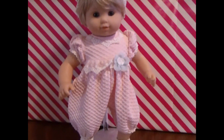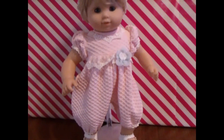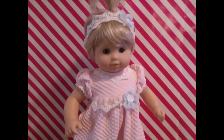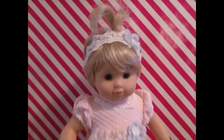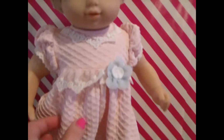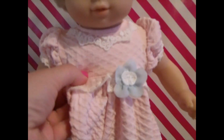Of course, they're only for girls, so the Bitty Twin boy, Steven, is not going to have outfits, but that's okay. We'll find them somewhere else, and of course, from American Girl. But I absolutely love it. I'm very surprised. It's very well made. The fabric is stretchy, so there's not going to be any puckering or anything in all of this lace detail.